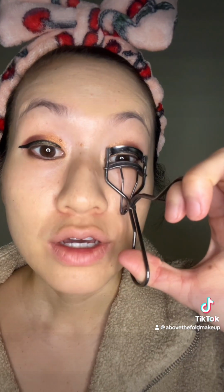So I use a Shiseido eyelash curler. I think this one works the best. And I just give my lashes a few pumps. This is my current go-to mascara at the moment. It's Lancome Hypnose Drama Waterproof, but I feel like I'm kind of weird in the sense that a mascara will work really well for a period of time, and then it won't work so well for me again, and then I have to switch. So I don't really have any mascaras that I religiously use.